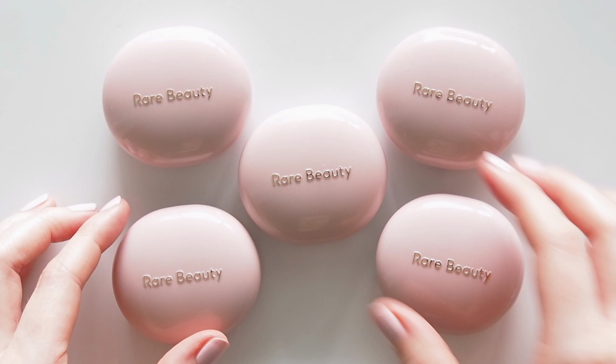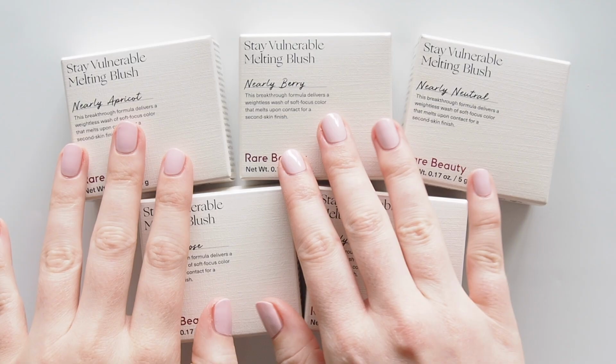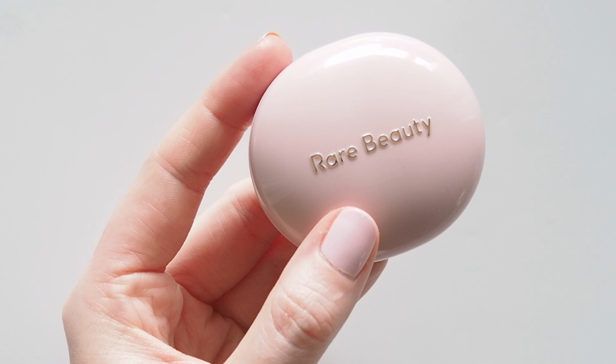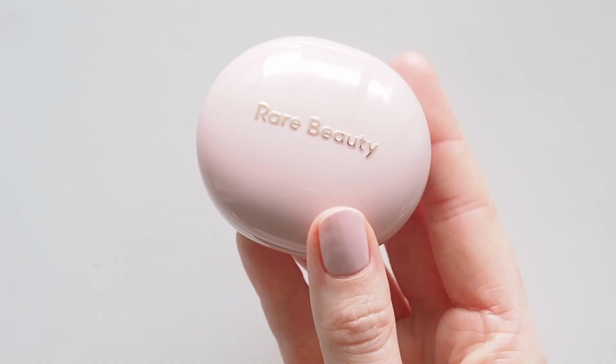My cream blush obsession knows no bounds, I'll try anything, but a melting cream blush sounded so good. When I first heard about it, I pictured something so soft and creamy, but the formula didn't quite match those expectations. This is described as a mistake-proof, liquid-like cream blush that melts into a second skin for the most natural-looking wash of soft focus colour.